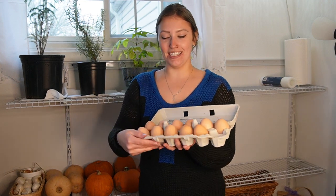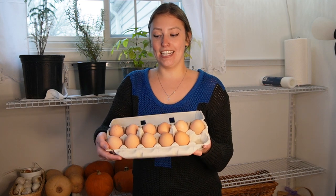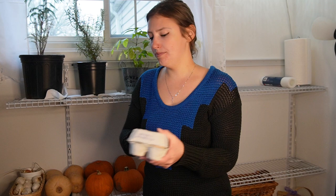I've almost collected a dozen eggs from my girls. One more, and I haven't gotten any yet today, so I'm sure I'll fill this today. Obviously, it's the winter time, but it's their first year. So I've been told by multiple people that they'll lay at least sporadically throughout the entire winter with it being their first year. And two out of my five girls are laying currently. So I'm getting anywhere from 1 to 2 eggs a day right now.